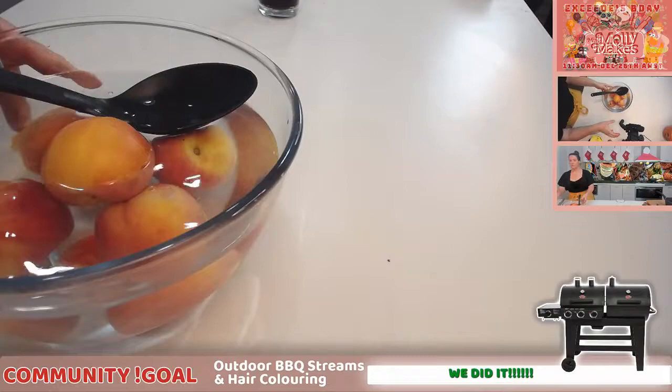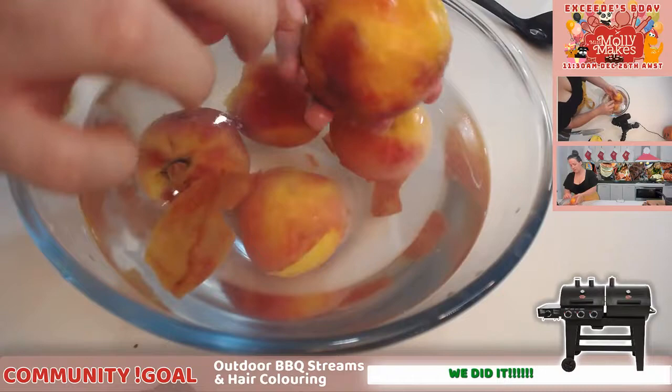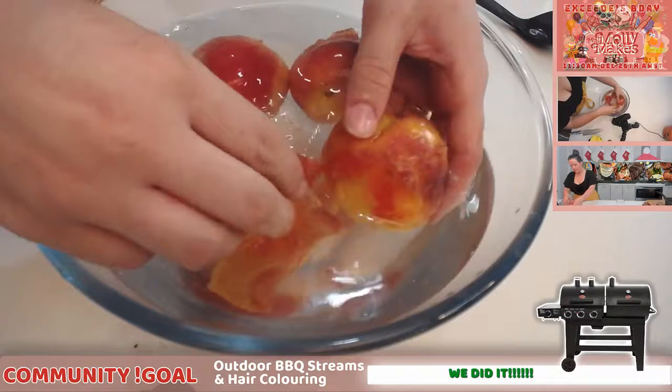But, here we go. So, basically, what you should be able to do is pull this skin off like that, really easy. See, that one I dropped. I didn't know that it came out of the fridge and I dropped it. So you just want to be able to peel it off like that.